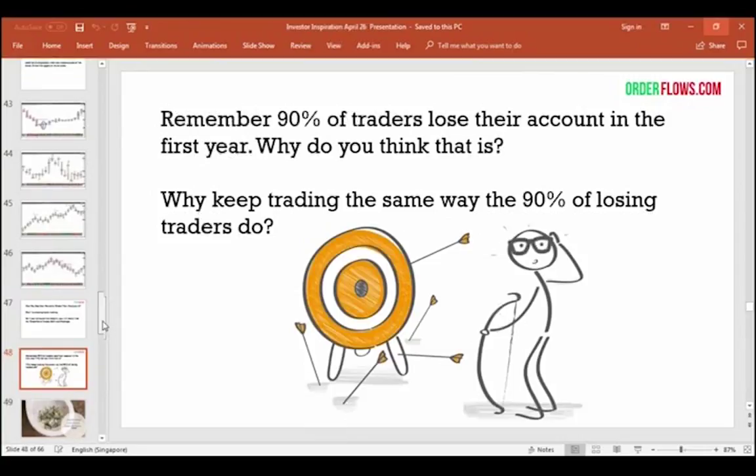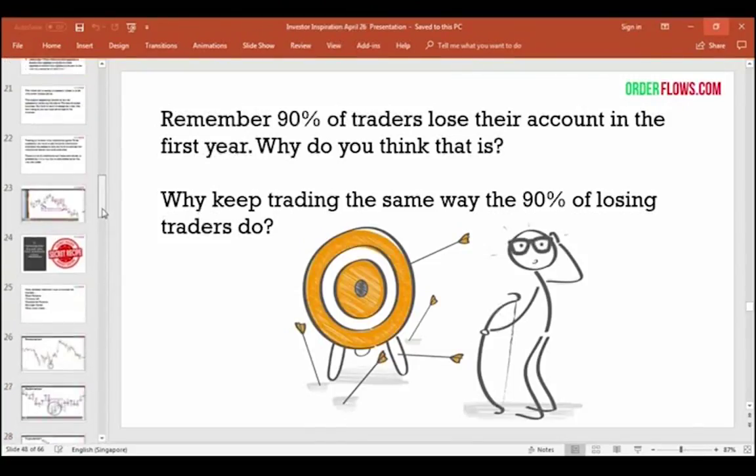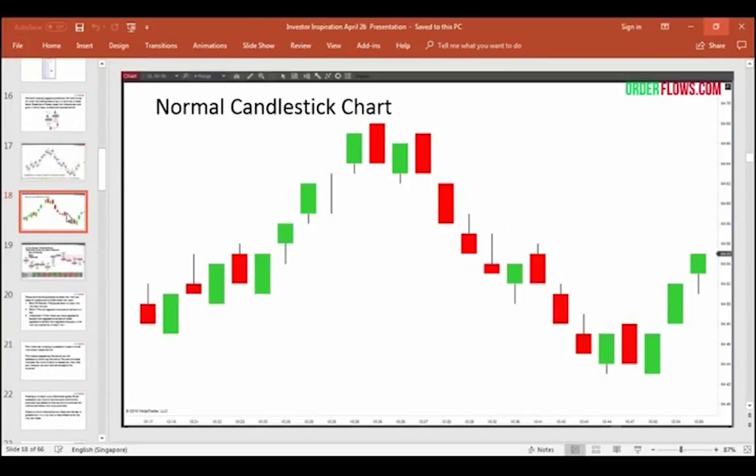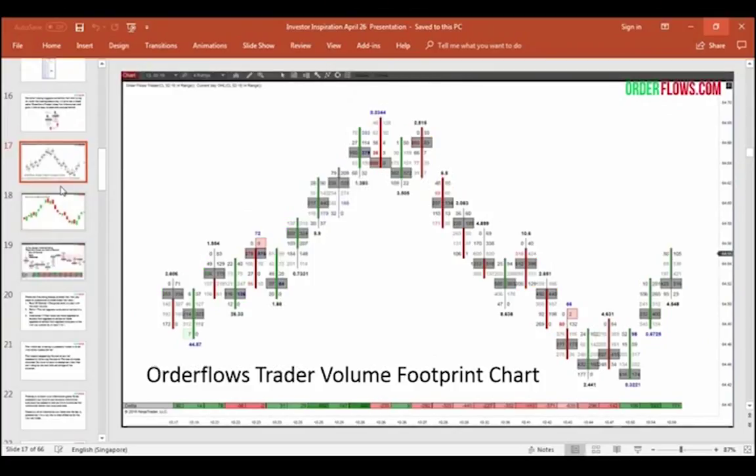And again, just going back to the simple chart that I showed you earlier, if you're just trading a normal candlestick chart, you're just not taking advantage of the opportunities presented to you if you were to look at a volume footprint chart, right? And it's the reason I created the Order Flows Trader software. I didn't invent the volume footprint chart. I don't claim to. Rather, I like to think I took it to another level, because, order flow, I like to explain it like this.